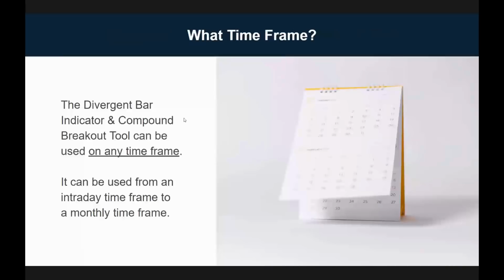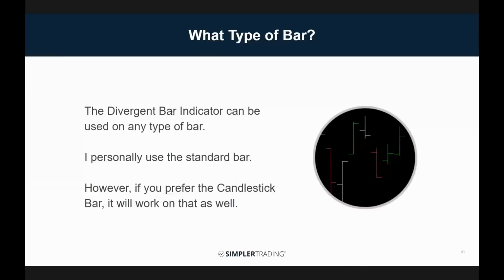So what time frame can these indicators be used on? Well, they can be used on any time frame. It can be used from an intraday time frame all the way to a monthly time frame for the signals. What type of bar? Well, for the divergent bar indicator in particular, you might be asking what kind of bar can this be used on? I personally, as you might have seen from my examples, like to use the standard bar. However, if you prefer the candlestick bar, it will work on that as well.